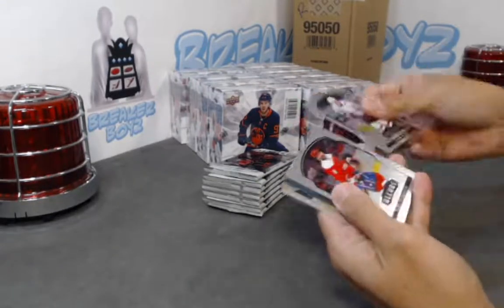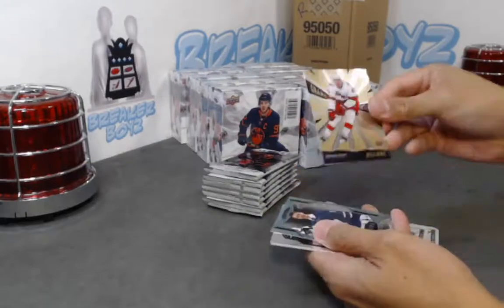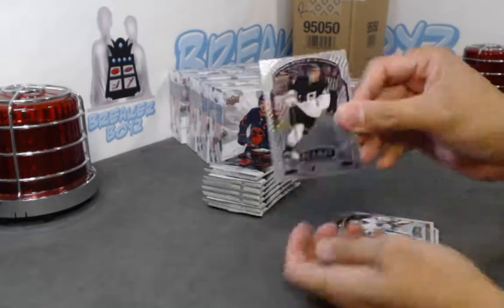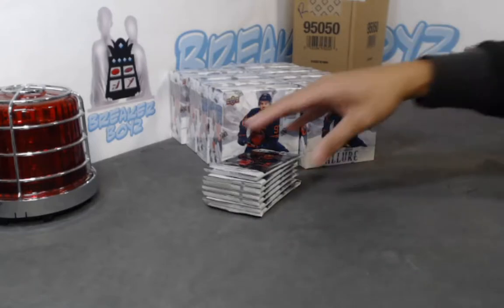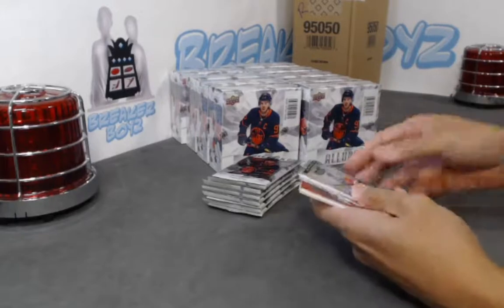Down again. All right, base. We got our black, Timothy Liljegren. Morgan Geekie. Joseph Woll, SP. And Mikey Anderson, rookie for base. Hope you guys are all excited for the season.